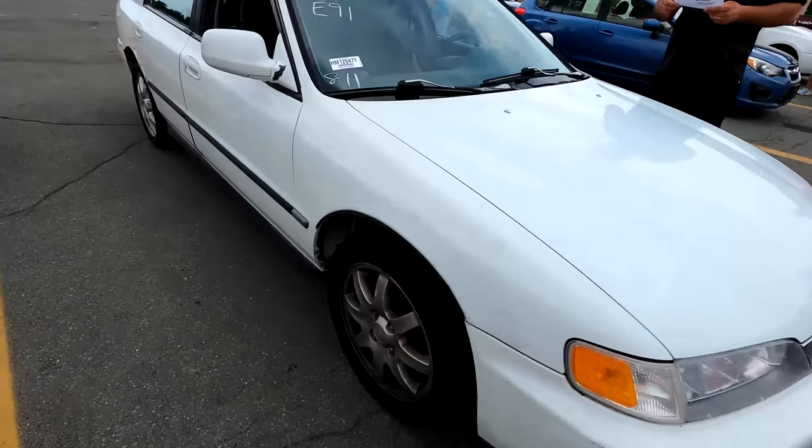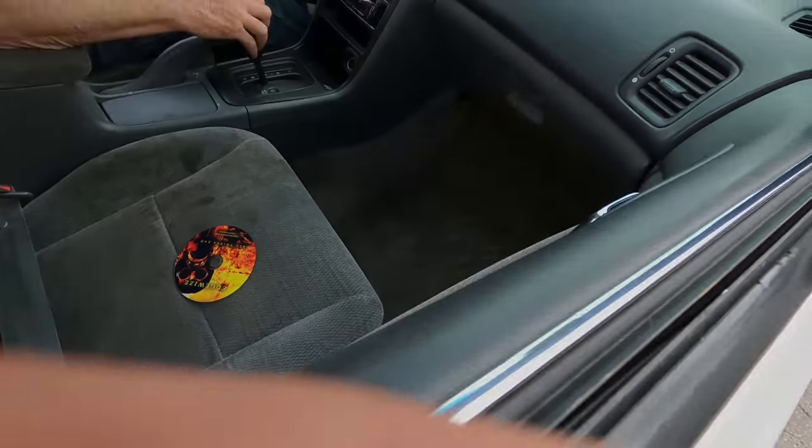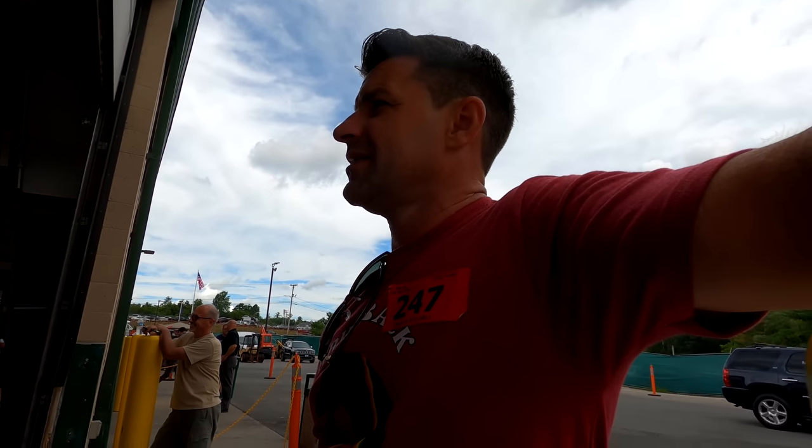Why do I keep going back to this Accord? I have no idea why. I love beaters. Now it's your turn to steal. $700.